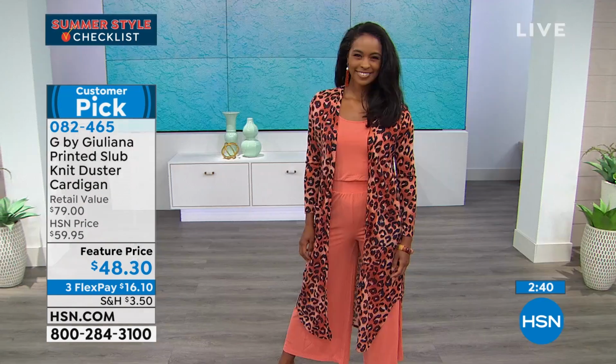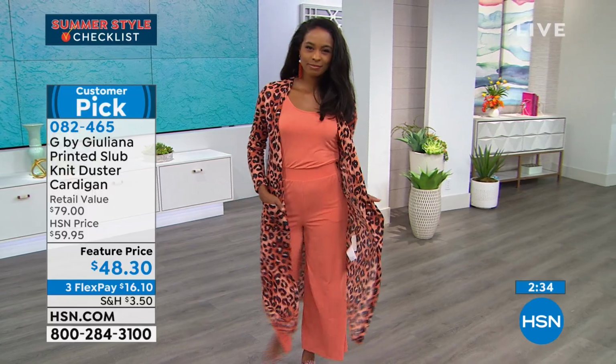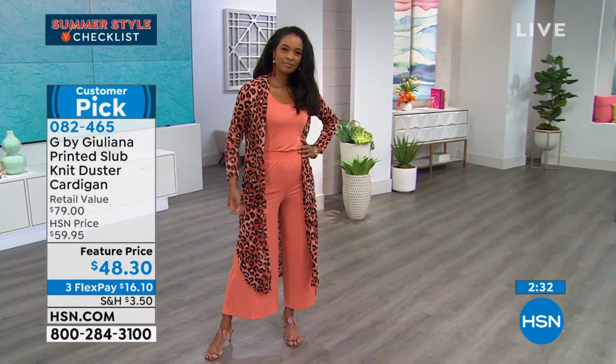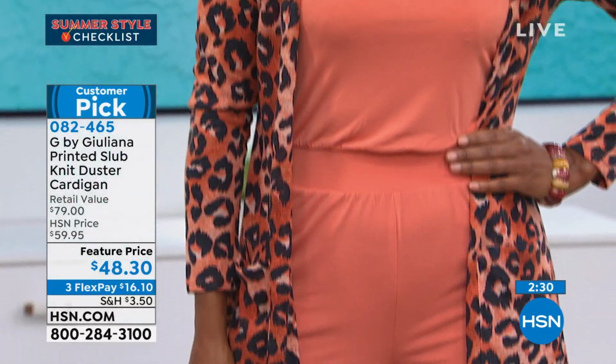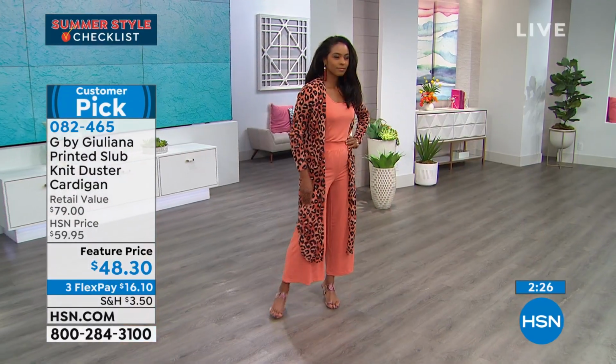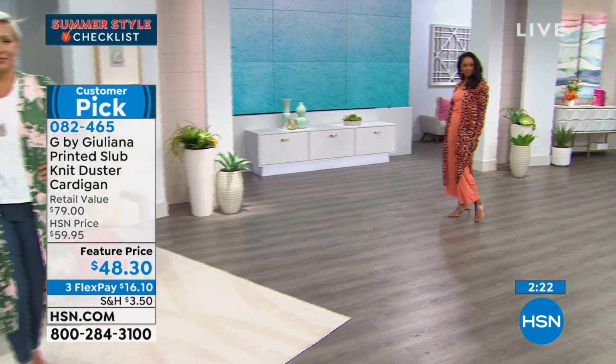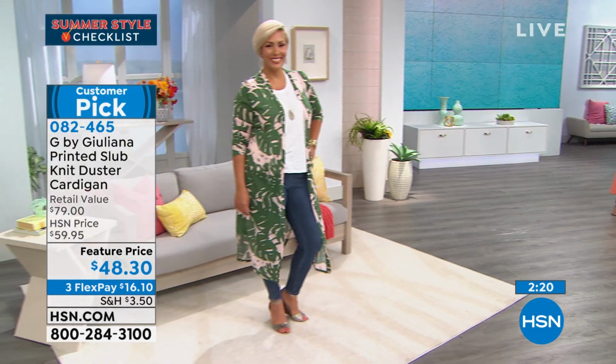This is such a great piece. It almost just doubles as the easiest little lightweight robe. You can throw this on over any t-shirt, over your PJs, whatever it is, but it just adds a little bit of fashion and gets you a little more dressed up than, at least, I was in the beginning. So it's nice to have this piece. I wear this all the time at home. It's such a great piece.